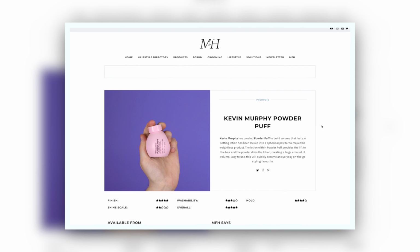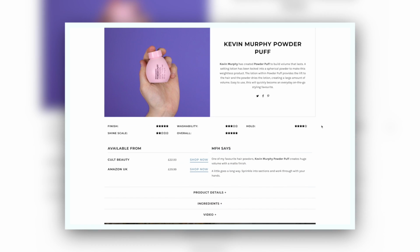But for me, I would all be about adding maybe a little bit of volumizing powder, like Kevin Murphy's Powder Puff, into the roots and pushing back. And it's all about letting it sit quite naturally. You could get a little bit of hairspray just to give it a bit of a hold, but I would keep it quite natural. And it's gonna look better unwashed.